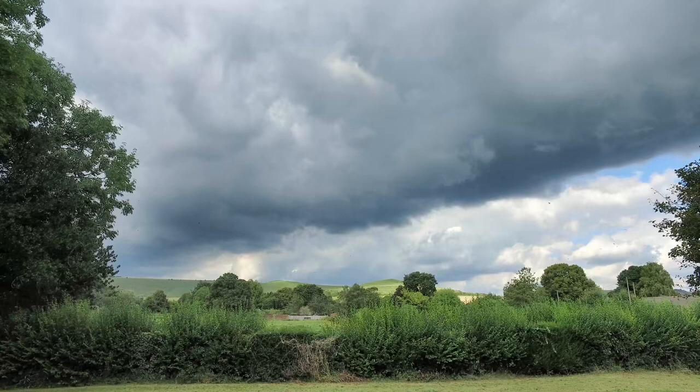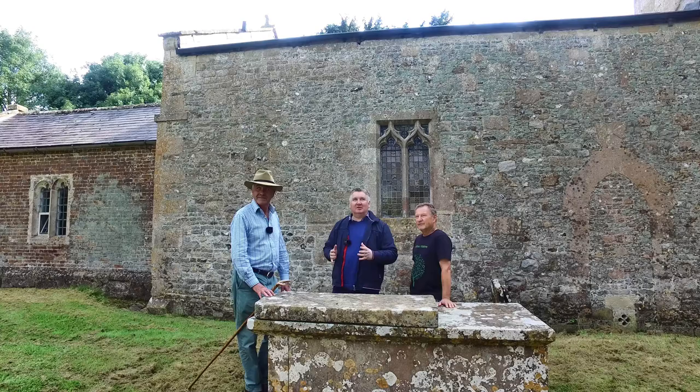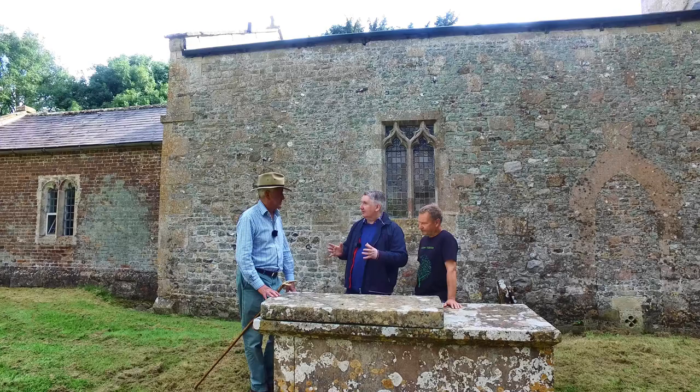So we've just come down off the hills. Actually, we can still see them in the distance. Literally in my line of sight, I can see Adam's grave in the distance. But we come down to the villages now, and we're here in the village of Alton Priors, just outside the church here. So, what can you tell us about Alton Priors, David?